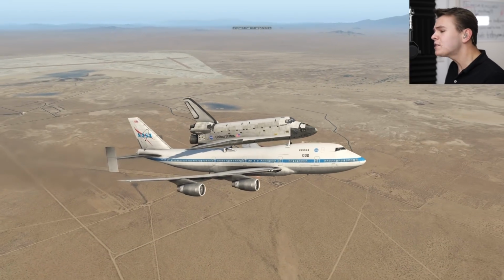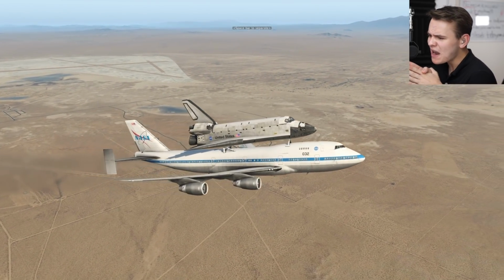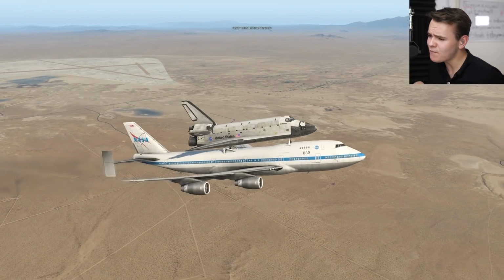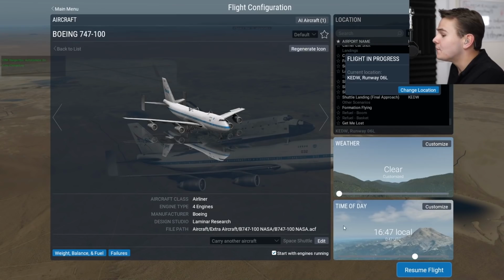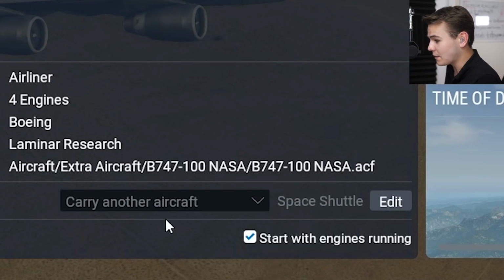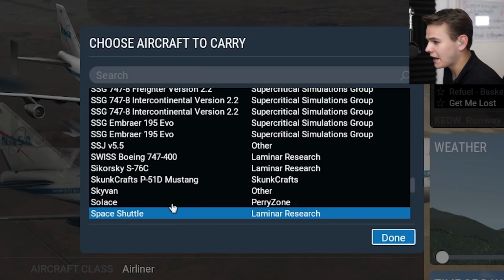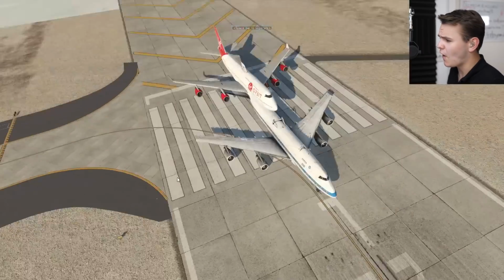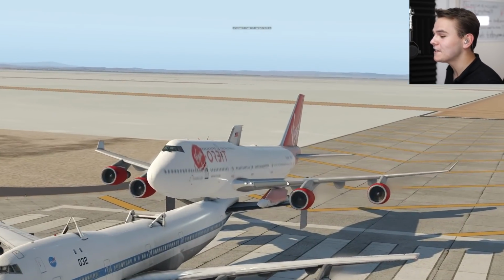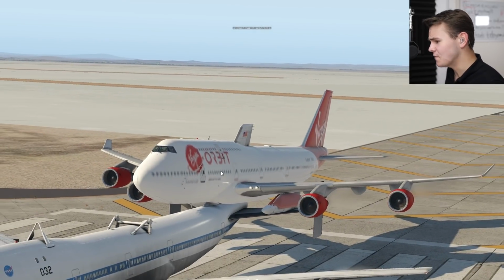So that's really cool. But something I really wanted to test for a while now is, could you carry other planes with a 747 shuttle carrier? I mean, in theory, of course, right? In the flight simulator, we can easily do that right here. We can carry another aircraft, and we can just edit that space shuttle to another plane. Like, I don't know, another 747. That would be weird, but it could work. Okay, oh my god. This is fine. Oh, you can see this is actually another conversion right here. This is the Virgin Orbit. Another 747 conversion, which is very interesting.